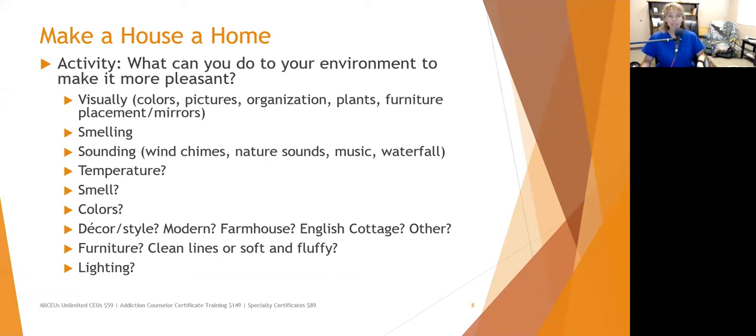I typically like the soft white that has more of the yellow hue to it because it's not quite as harsh, but my husband prefers the bright daylight bulbs because that helps him with his mood, and I'm all about helping him with his mood.